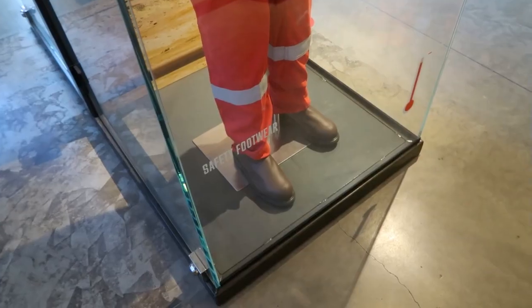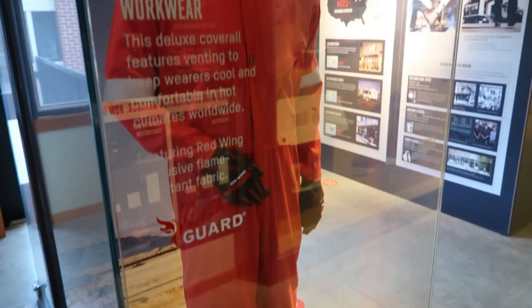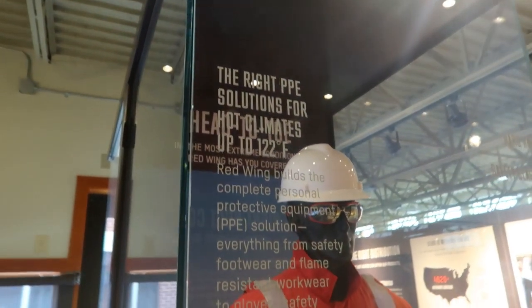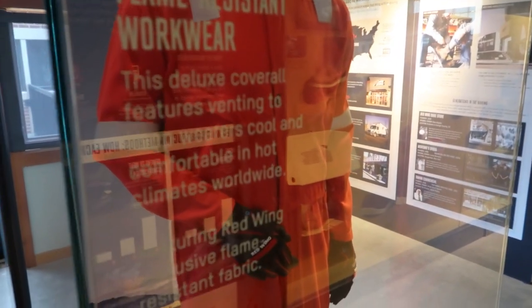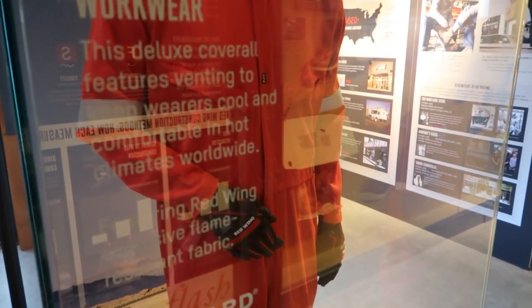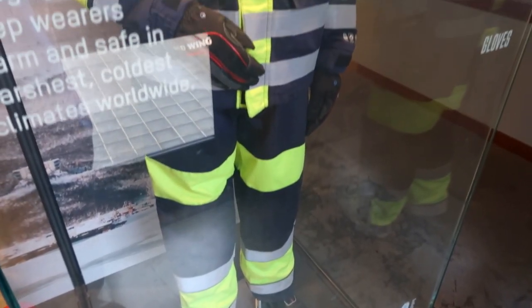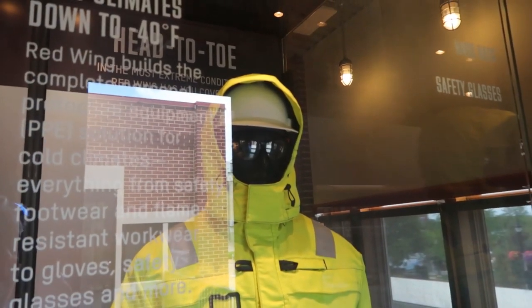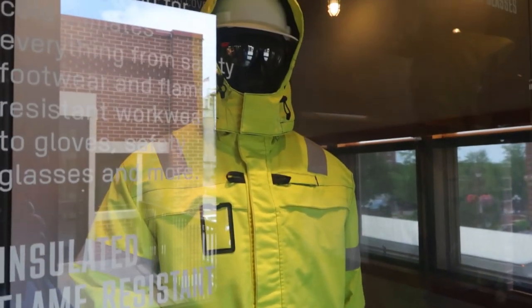Good job. And here, from head to toe, the Red Wing Shoes, the coveralls. This is designed to be cooling fabric up to 122 degrees for those people working in very hot locations, and also it's flame resistant. So even though you're cool, you can't catch on fire either. And then I like these gloves, very stylish. Here's a uniform that will keep you warm and safe even in Minnesota's coldest winters. From hard hat, safety glasses, the gloves, everything you need to work hard.